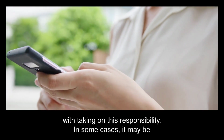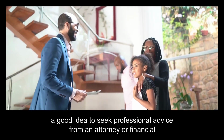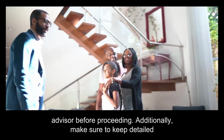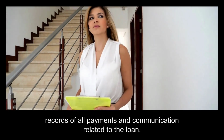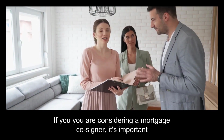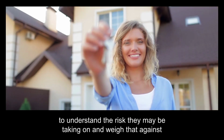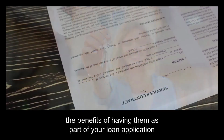In some cases, it may be a good idea to seek professional advice from an attorney or financial advisor before proceeding. Additionally, make sure to keep detailed records of all payments and communication related to the loan. If you are considering a mortgage co-signer, it's important to understand the risk they may be taking on and weigh that against the benefits of having them as part of your loan application process.